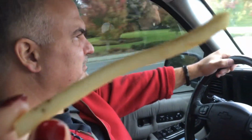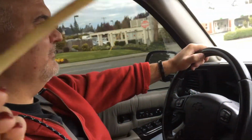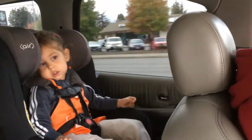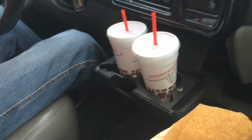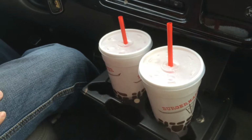Salty goodness. Look at how big that fry is. Whoa. Huge. It's hot too. Hang on, Joe, because they're really hot. Okay. You want a fry? They're hot though. Can you wait just a minute? Daddy needs one. Yeah, but wasn't that good? Yeah. It was really hot. And then Daddy got a Sprite, and then there's a water for me to share with JoJo. Yeah.